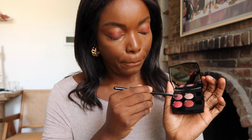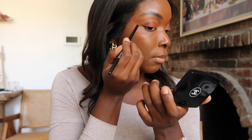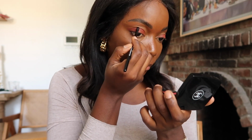And this is actually a Chanel brush. It's the Eye Contour number 203. And I'm going to go in with this more purpley tone and play that into my outer edge. So I feel like that ties the eyes together a little bit more.